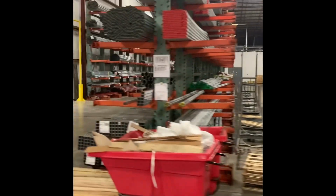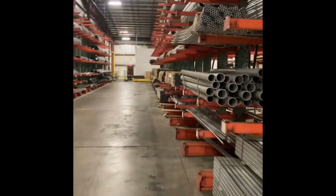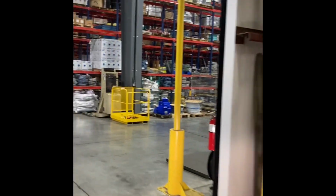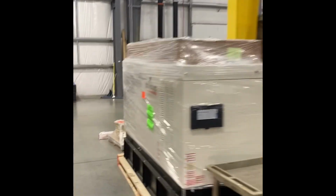Taking a final ride through. Aisles are looking great. We already did this side over here, so no need to go through there. I know that looks good. Got the light flashing going here. There's the floor.